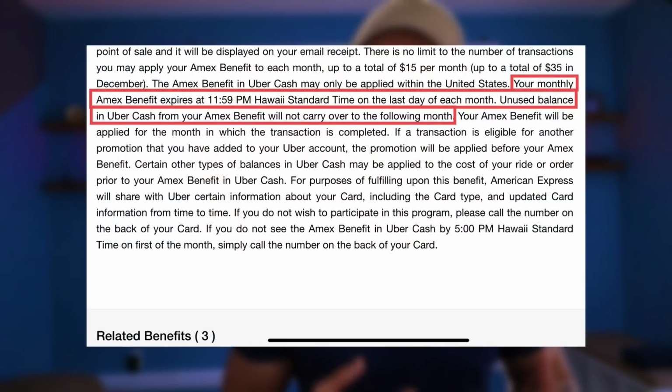Now, it is important to know that your Uber cash will expire at the end of every month and it does not roll over, so use it or lose it. That's really how American Express is playing this.